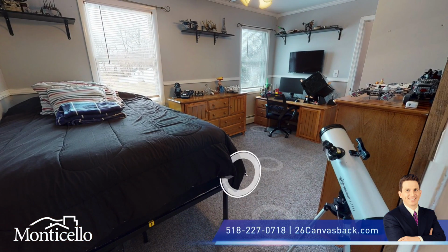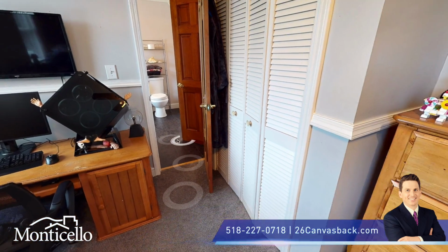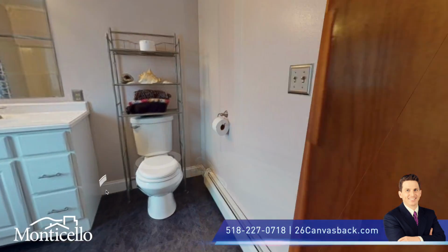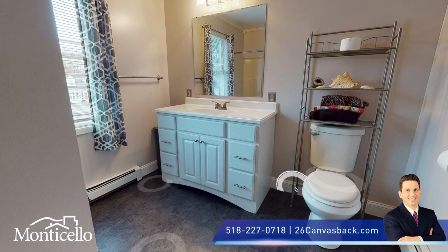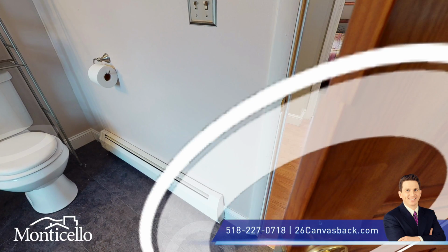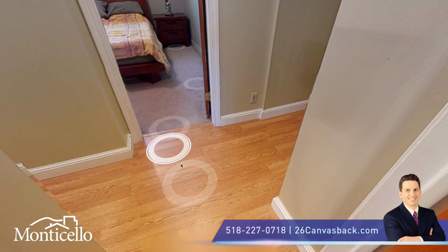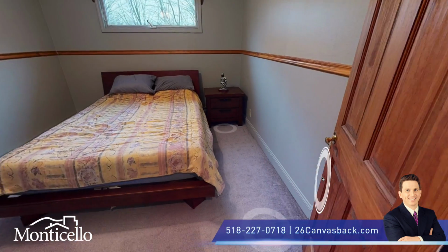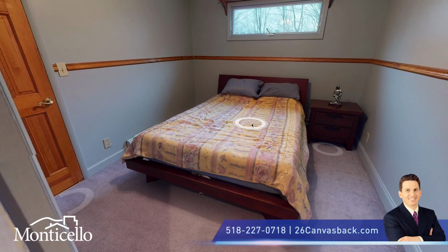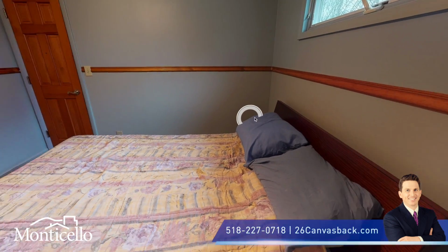Across the hall is the second bedroom with its own door access to another full bathroom. Across from that is another bedroom which leads down the hall to the private office space.